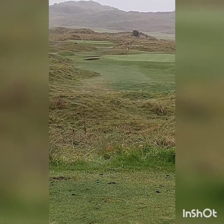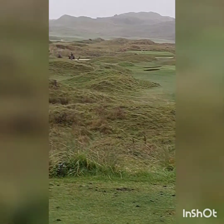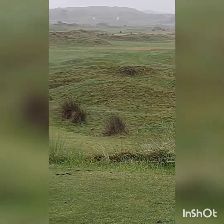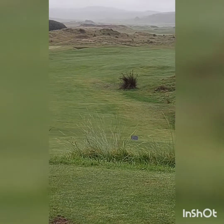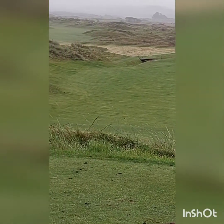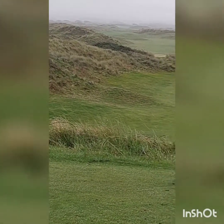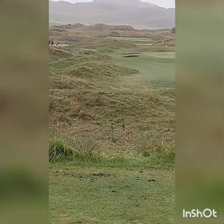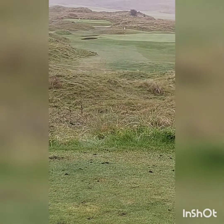You can see it's the West Course away in the background, and if I go along this way, you just look at the terrain, and that goes back up. I think that's coming down the 2nd, and then it goes away up. It's just magnificent. A fantastic piece of land, and the great design of the golf course.